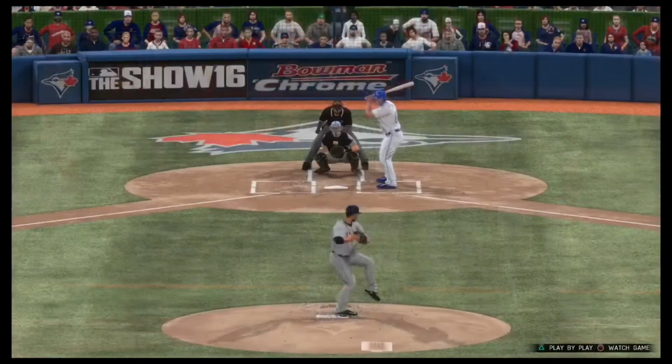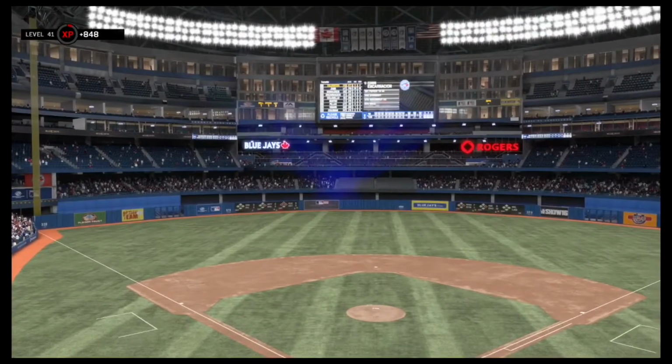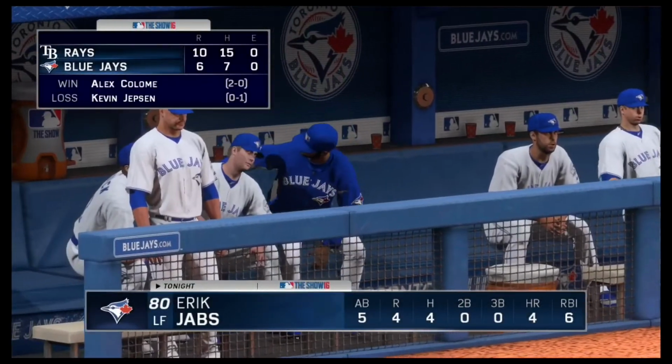I don't really care about Kevin Pillar and whoever else you want to play in the outfield. You got to have my bat in the lineup. So this game's over. We lose the first one to the Tampa Bay Rays.